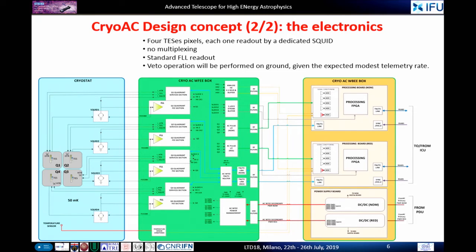We have here the cold part having the SQUID part. We have four independent detectors, so four independent SQUIDs, four independent readout chains. This is important for the failure-tolerant philosophy requested by the system, which is CNES, the prime of the X-IFU. No multiplexing, standard flux locked loop readout. The SQUID biasing is performed by this Wolfram-10 electronics box for separated quadrants, and then we move to the warm electronics box that digitizes the analog science signal from the Wolfram-10 and prepares the data packets to be moved to the instrument control unit.